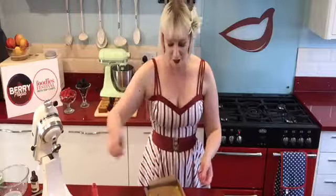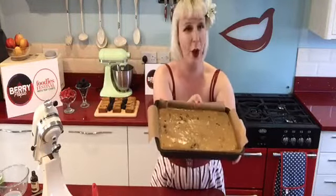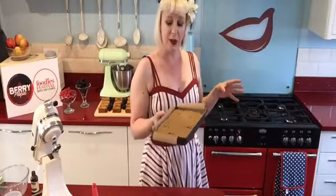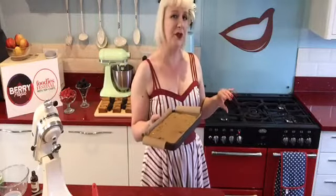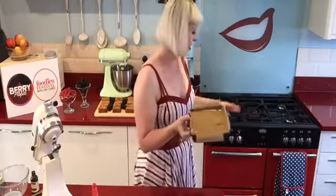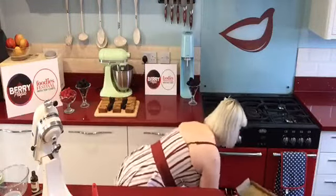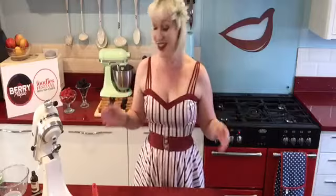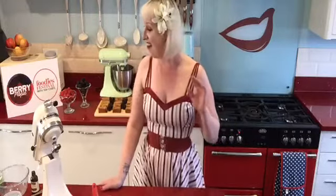There we go. Right, so we now have that beautiful Blondie in its tin, ready to bake, and this is going to go in a 160 degree preheated oven, and it will need about 35 to 40 minutes to be done. So it's a nice slow bake. Let's get that in here. Wonderful. See, we are really cooking here. It's just like foodies. It really is.